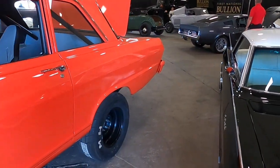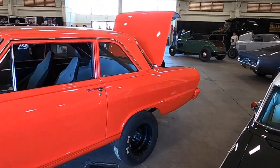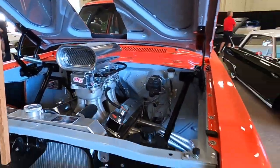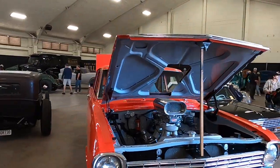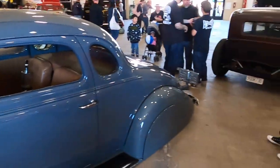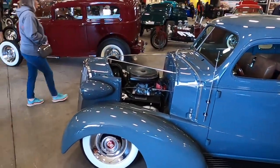Now, here is a great gasser. We keep talking about putting together a gasser. We got a line on one or two chassis that might make an excellent gasser option. Altered wheelbase gasser like that one, but someday maybe. This car is clearly bagged.